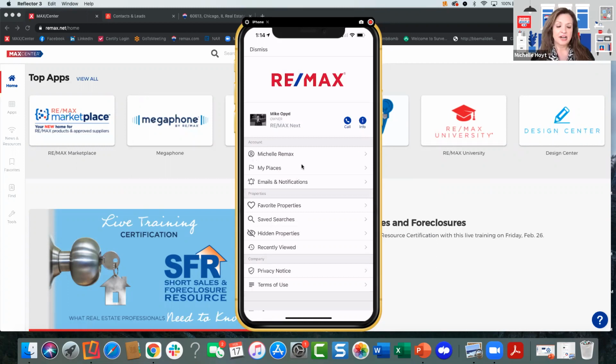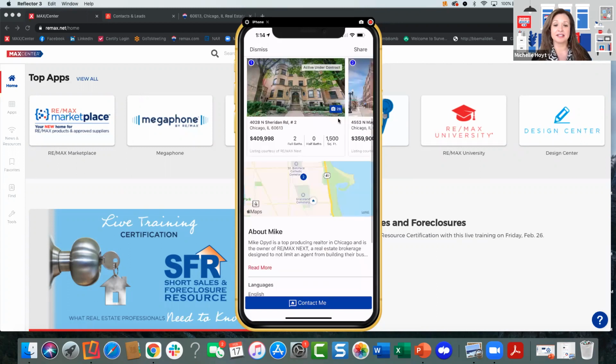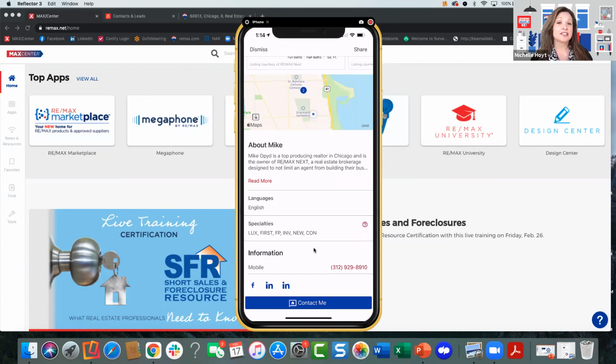So when I open this up though, when I click info, so first of all, see how I can call my agent right away. When I click on info, it's going to pull up the Max Center profile of my agent. It's going to have their active listings, about this agent, and of course at the bottom, I can either call or email them immediately. Here's the best part about using a branded version of the mobile app for a particular agent. When I favorite those properties, when I save those searches, all those notifications go directly to that agent and only that agent. So it's basically automatically making you the preferred buyer's agent in the entire RE/MAX.com system. So how cool is that?